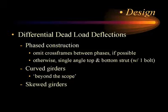Another issue that the document addresses is differential dead load deflections. How do you get differential dead load deflections? There's a couple of different ways during the construction that you might get that. And the question is, how do you handle it? What do you do with it? How do you take care of it?